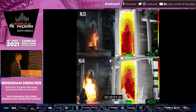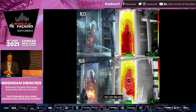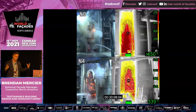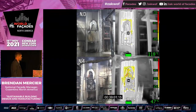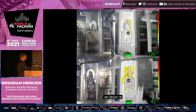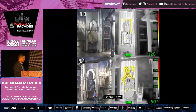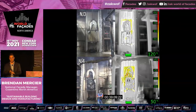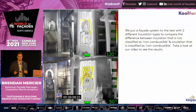So they're putting it out now. This is after the 30 minutes, and then they do a 10-minute cool down at the end. And if the insulation recatches or the panel recatches fire, then obviously it's a failure. So as you can see there, the insulations, the burn pattern's exactly the same. Both passed the test, exactly the same system apart from the installation. So it shows you the importance of fire testing and certification.